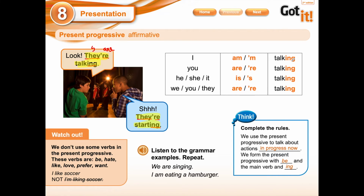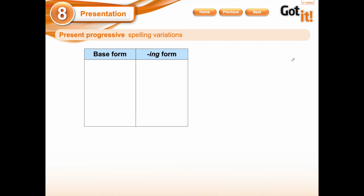Okay, we're going to continue. I hope that you understand this. Remember that in online classes, you can ask me all the things that you want. And now we're going to talk about spelling variations. This is very important because we have a lot of spelling variation in English. So you have a column that says base form and a column that says ing form. Listen is going to change to listening. Study, studying.